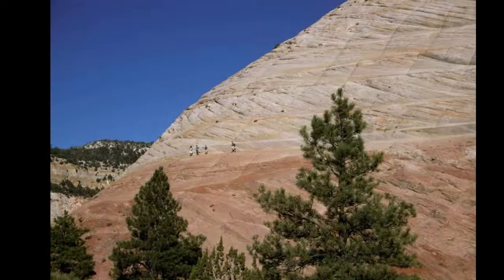This is a picture I took in Zion National Park. My students are up there. They have the cross bedding above their heads, but you can see the nice cross beds in the picture.